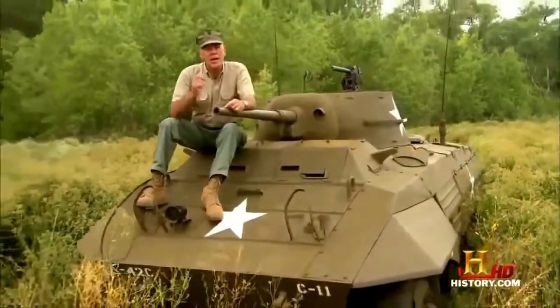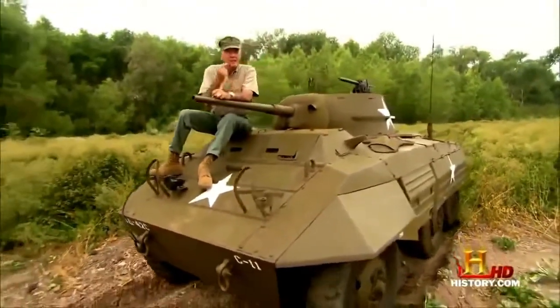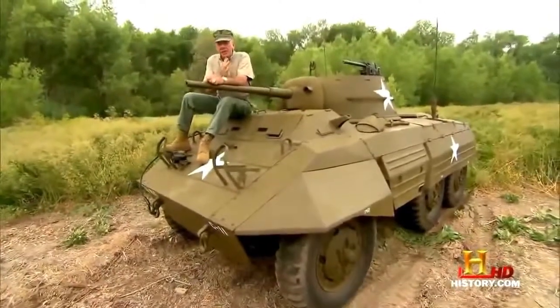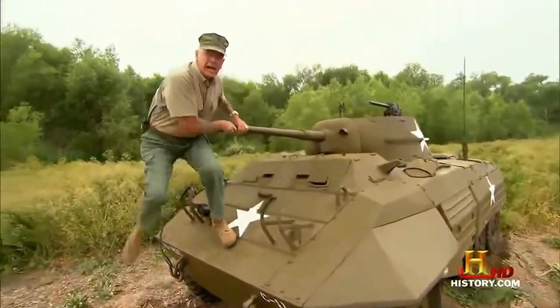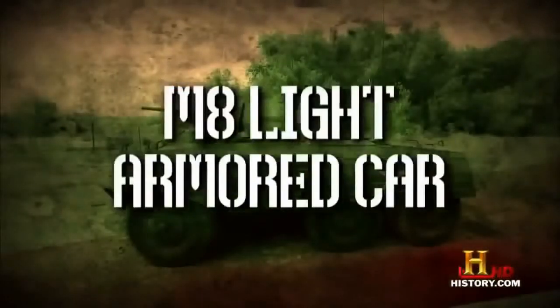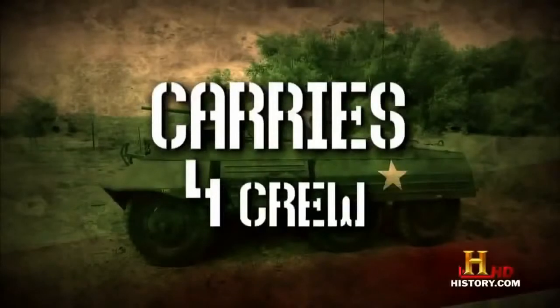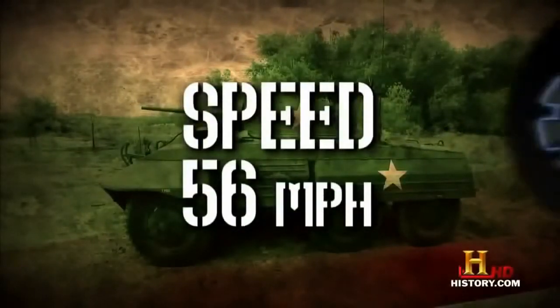By World War II, every country had their very own fleet of armored vehicles. Now, this one here played an important role for the Allied forces. It's an M8 Greyhound, mission recon. 1943, M8, light armored car. Carries 4 crew. Speed, 56 miles per hour.